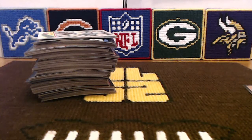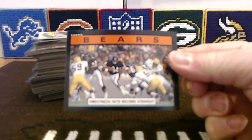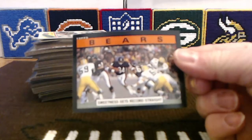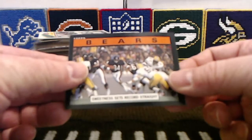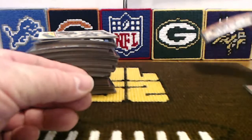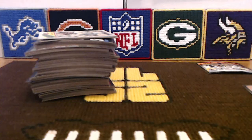In fact, the man told me as I was walking away, he said, there better not be any Walter Paytons or Joe Montanas in there. I said, well, I guess I'll find out later. And he's like, oh, that's cold. You know what's really cold? Look what I just found. There's Walter Payton on a Chicago Bears team card. So yeah, this is going to be an absolute joy to go through all of these stacks.